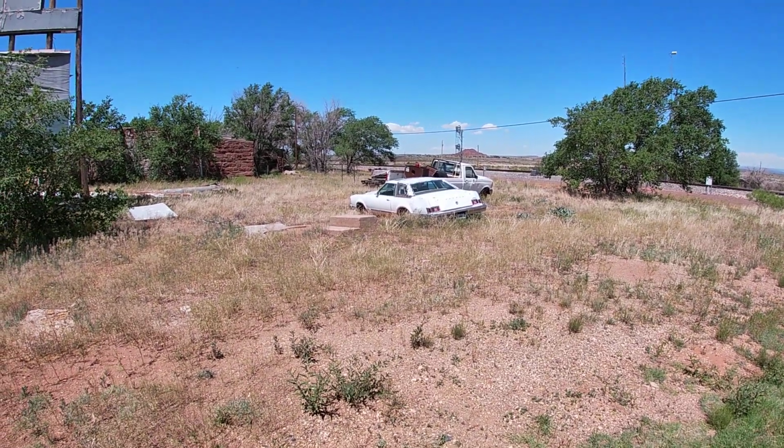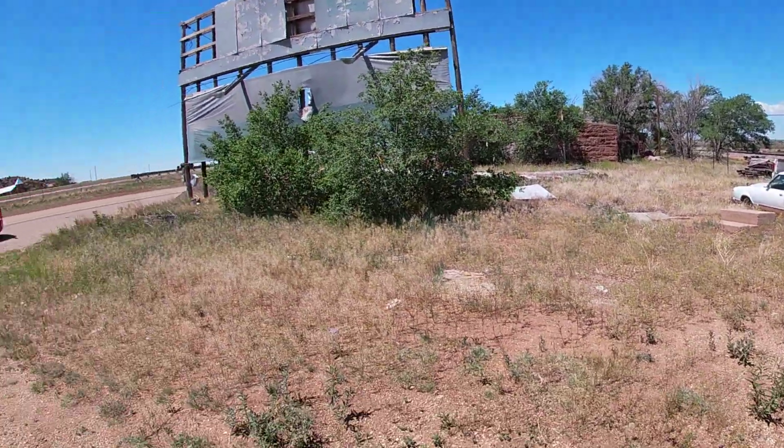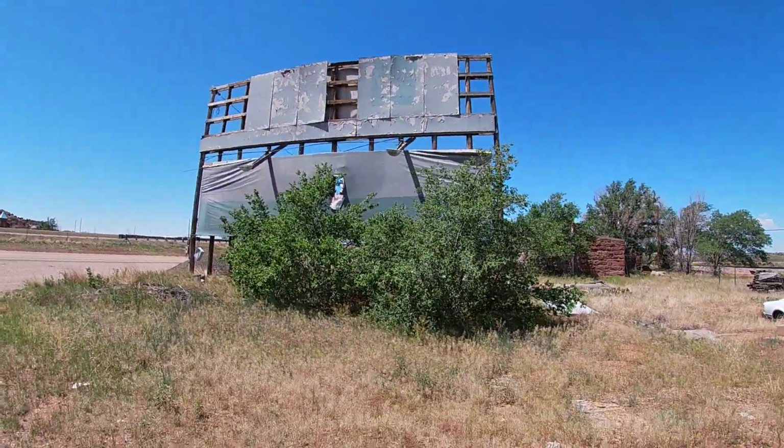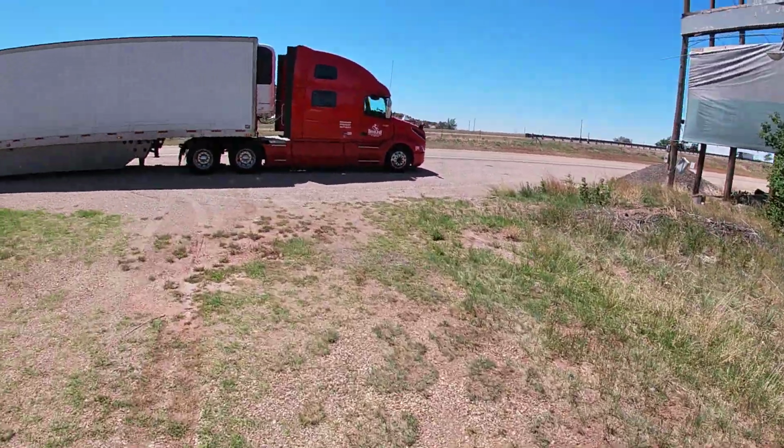Cougar? I don't know, that car looks familiar to me. All right, let's keep going. I guess this is an old billboard. They haven't used that in a while.